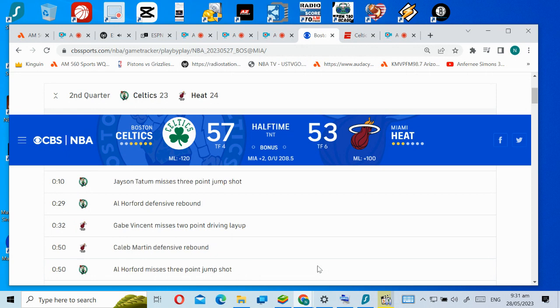Tatum right side, double. Fires to the right corner. Horford puts up a 3. No good. Rebound by Martin. 45 seconds to go in the half. Boston 57, Miami 53.